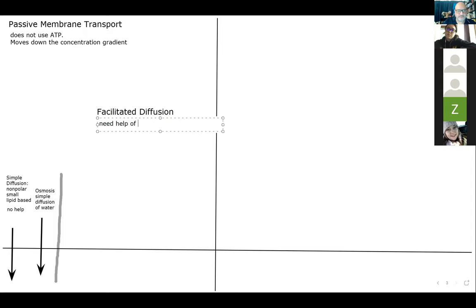So facilitated diffusion only happens during active transport? No. Excellent question. We need a protein to get through the plasma membrane, but remember, this is still a passive process, which means no ATP, and it's going to be down the concentration gradient.